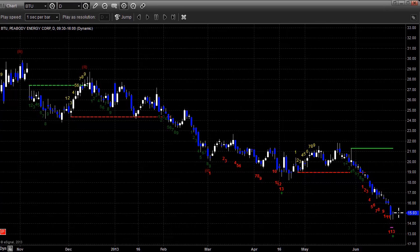The way this works on the BTU chart is, using a 2-bar look back, we would have had to rally pretty hard back up to the 16 level to not get a buy signal. And even then, of course, if you get long the stock and it rallies before you get the buy signal, that works out in the same way in your favor.